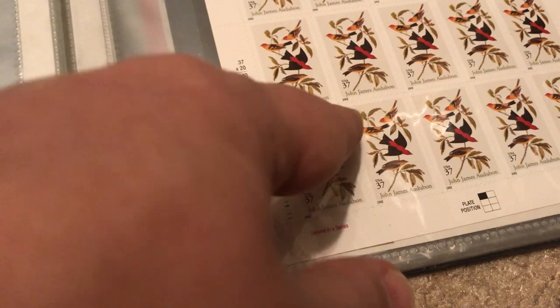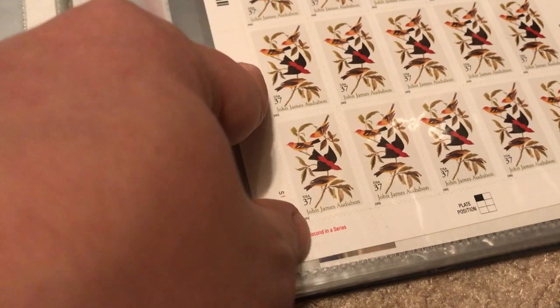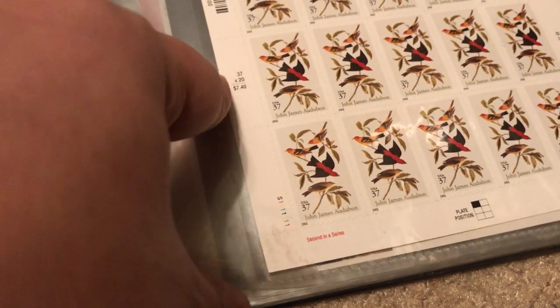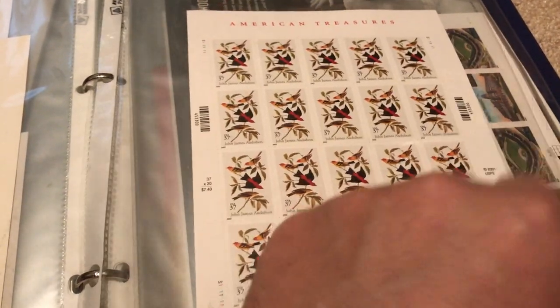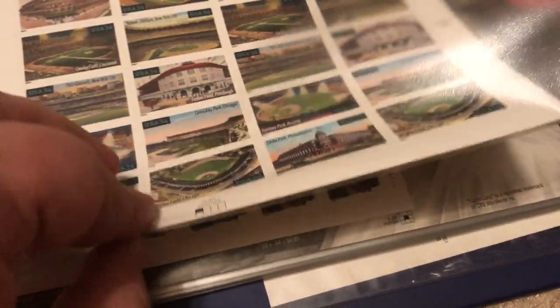This is just American Treasures, and it's John James Audubon, and it's just one image of birds that he did, but I still think it's a cool set, a nice set to own, and I just have it. I like Audubon. This is baseball parks. Baseball's legendary playing fields.